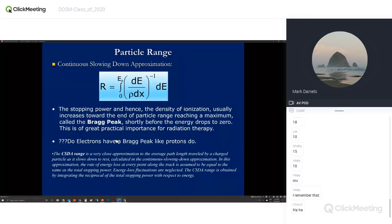As we said, usually in a particle's path, like a proton, it reaches the maximum called the Bragg peak shortly before the energy falls to zero. So there's this continuous slowing down of these charged particles until they almost are out of energy. They give up all their dose.